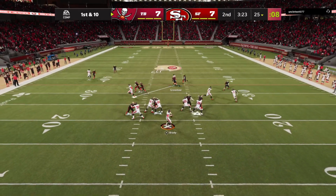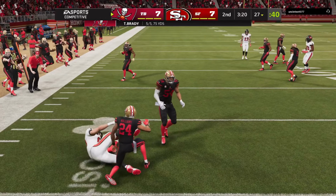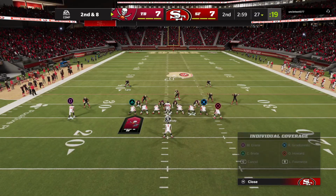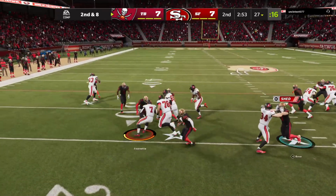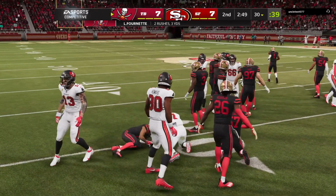On 1st down, Brady. He's got his big tight end, Gronkowski. And he's upended after a gain of 2 out to the 27. They'll break the huddle, come up on 2nd and 8 at the 27-yard line. Fournette on the counter. They'll only get a couple up to about the 30.